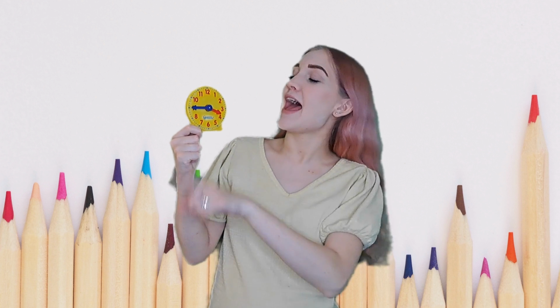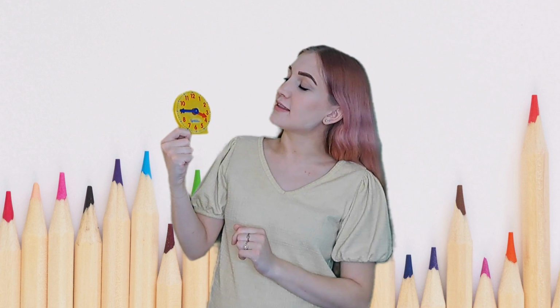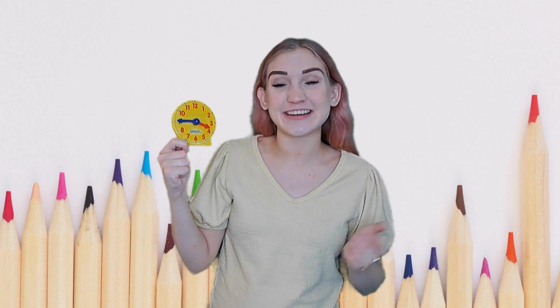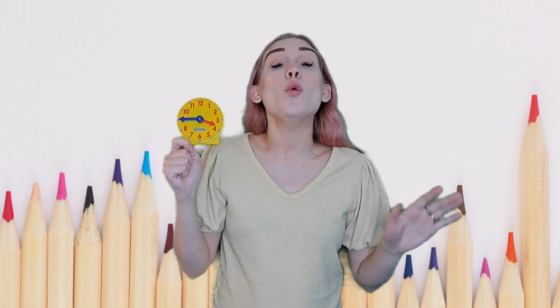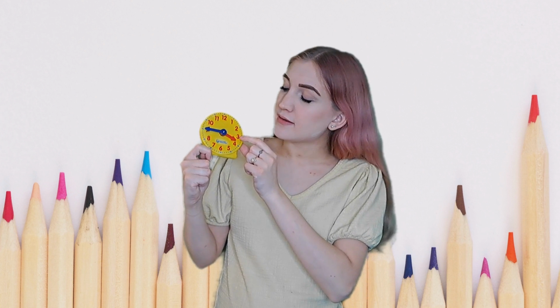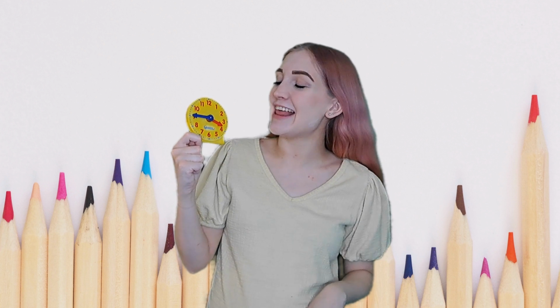Every clock has a short hand and a long hand. The short hand tells us which hour it is, and the long hand tells us how many minutes it is. On this clock, the short hand is pointing in between the numbers 3 and 4. We always pick the number that comes first. So 3 is what comes first, and that means that this clock is telling us that the hour is 3.